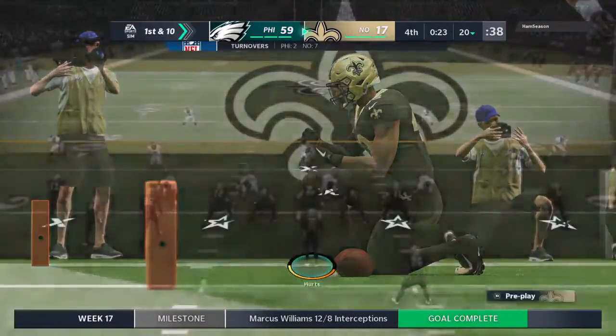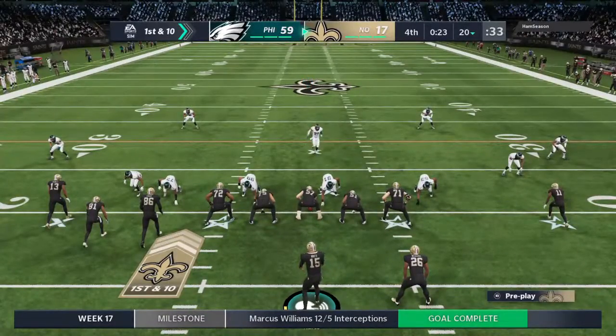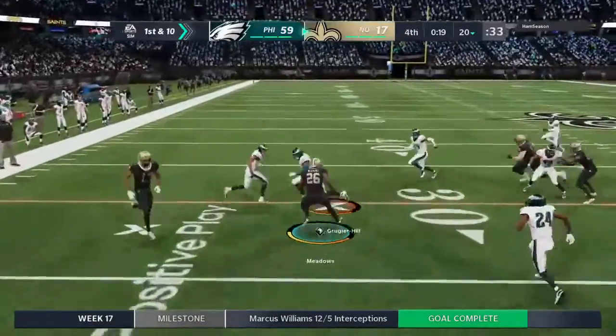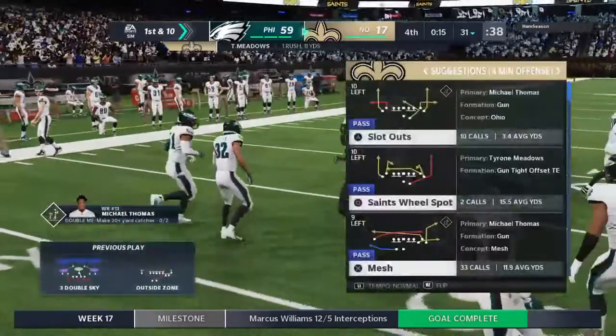Eagles will get the football back. The Saints take over. The Saints offense on the field, ready to get their drive started. Let's just be frank. They're playing for pride at this point. That's all that's left, because victory, not a chance now.